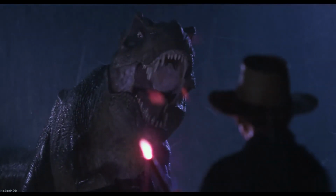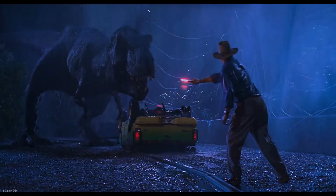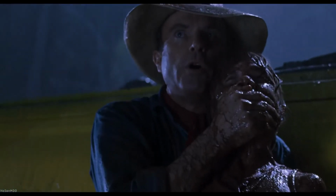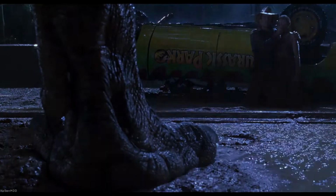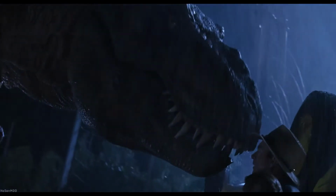It's a perfect way to show Dr. Grant is super skilled with the situation, and the kids don't know what they're doing, and they don't know how they're doing it. And once he escapes, and we get that big wide shot of his roar, it's absolutely iconic, and it still gives me goosebumps to this very day.